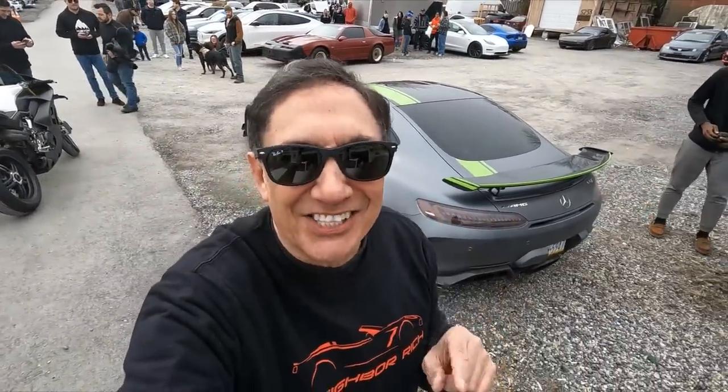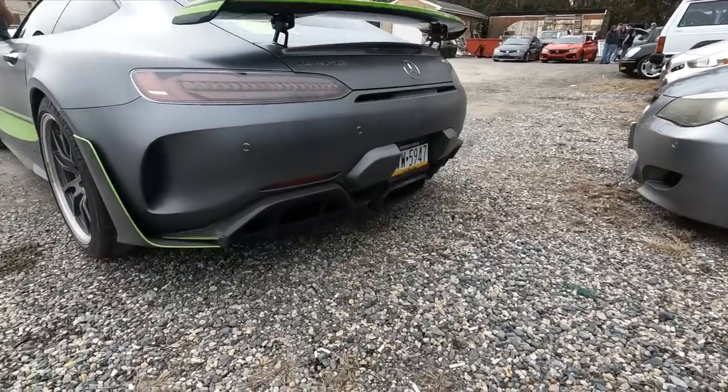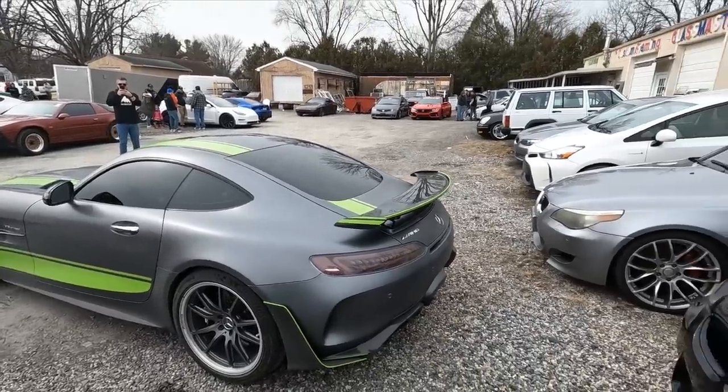Besides being into high-performance motorcycles, he also has an AMG. Oh man. Yeah, baby, you gotta love that.